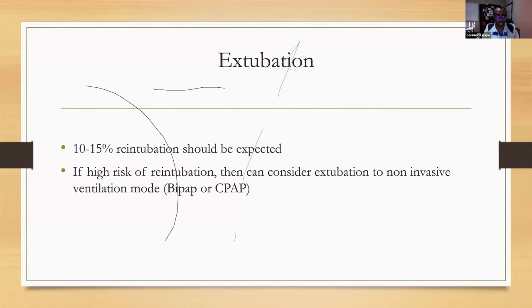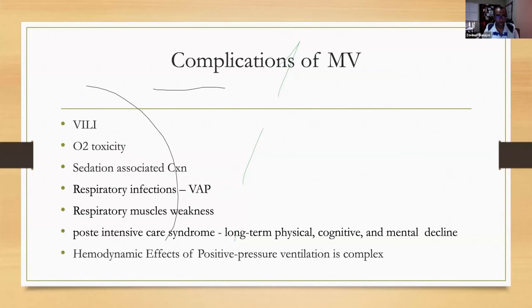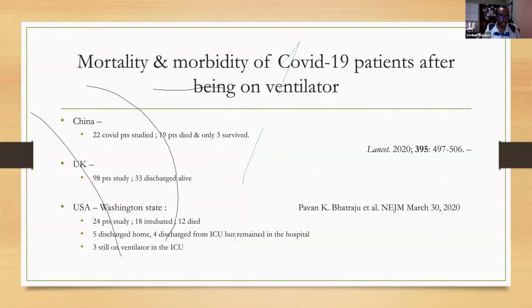So I think I'll stop here. These are some of the complications of mechanical ventilation, what I already probably said. And the mortality or morbidity of COVID-19 patients after being on the ventilator is very high. But I think this is improving.